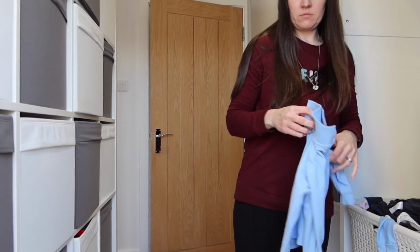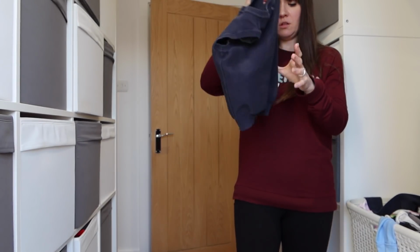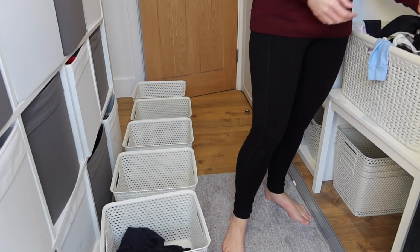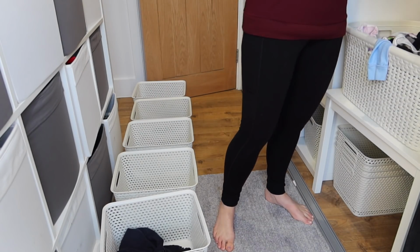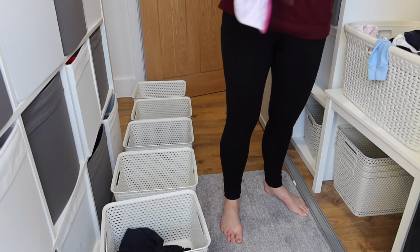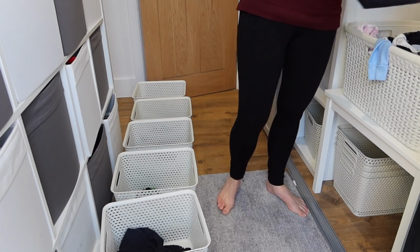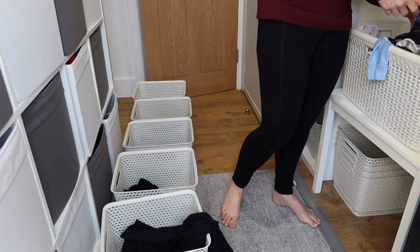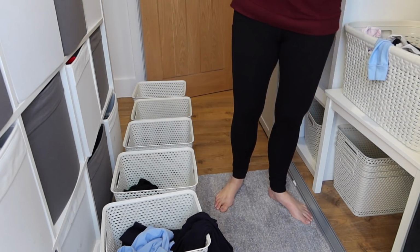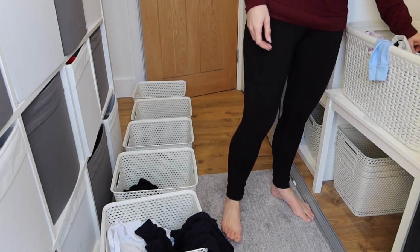Now normally all the stuff gets sorted, as you can see, in those boxes on the right of the screen. But today, that stuff is due to go directly upstairs. So I'm actually going to empty whatever is in those boxes into these baskets, and each basket is for a different family member. Rather than doing what I'd normally do, which is putting it into those boxes and then tipping it into the baskets, because this is all due to go straight upstairs, I'm just chucking it straight in these baskets.